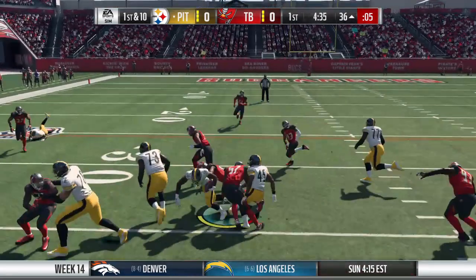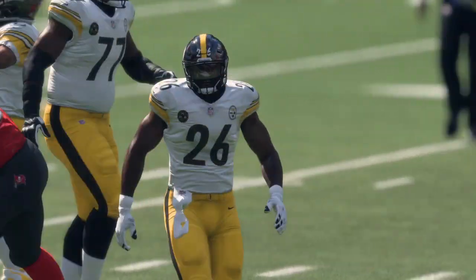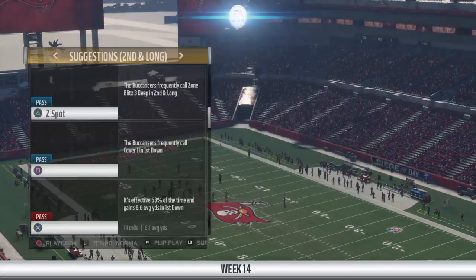They run again with Hyde on first. And he'll be taken down at the 34. Just a yard on the pickup there, and it'll bring up a 2nd and 9.